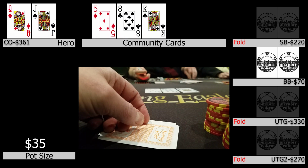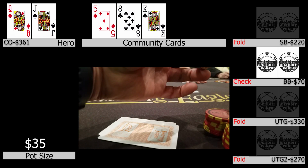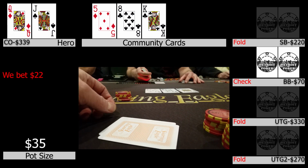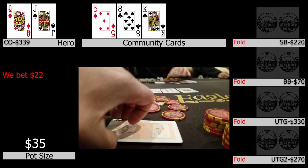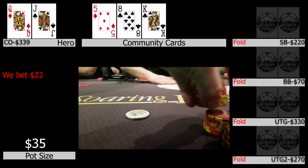Flop comes King 8-5 with two clubs. Big blind checks, and we place a bet for $22. The big blind folds. It's only the second hand, but I think our opponents are already starting to get a little suspicious here. I promise this isn't going to be Queen Jack.